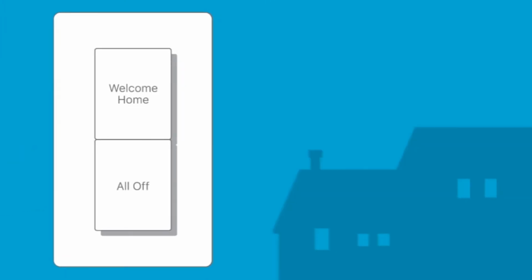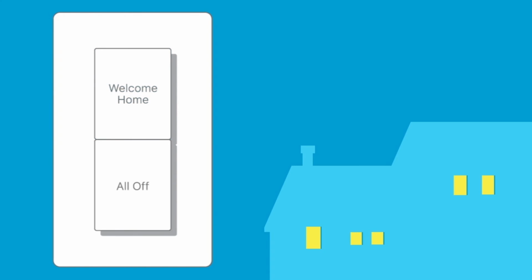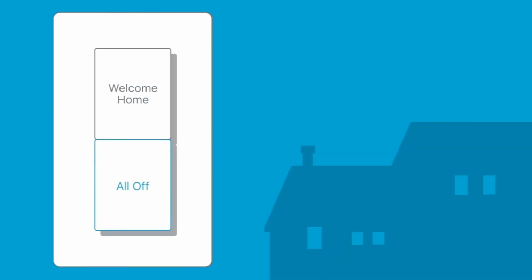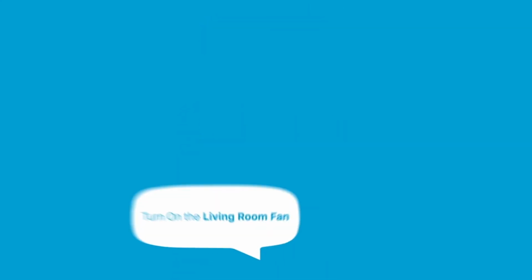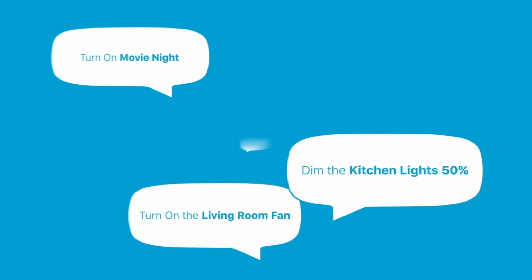And home buyers can focus on enjoying the simplicity of TiO, like controlling their smart home using the easily installed wall switches, managing their smart home from wherever they are with the TiO app. And now they can even control everything by voice.